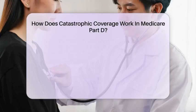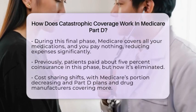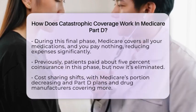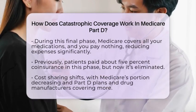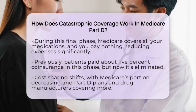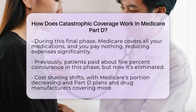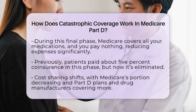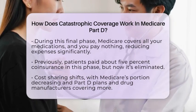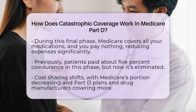During this final phase, Medicare takes on the full cost of your covered drugs. Previously, you might have paid about 5% co-insurance, but thanks to recent changes, you now pay nothing. This means if you need costly medications, your expenses are greatly reduced after reaching that $2,000 out-of-pocket threshold. It's important to note that costs are shared differently in this phase. Medicare's portion decreases, while Part D plans and drug manufacturers cover a larger share, helping control overall program costs.